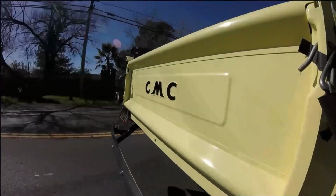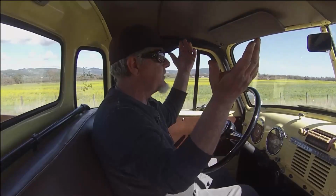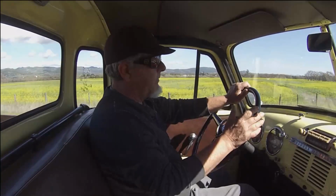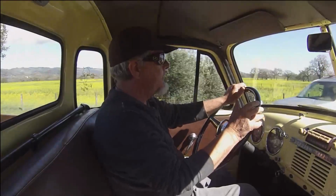It just drives great. It's got some radial tires on it. It's not rattly. It drives nice and straight down the road, and just gets up good. We're doing about 50 miles an hour right now, and it's cruising along great.